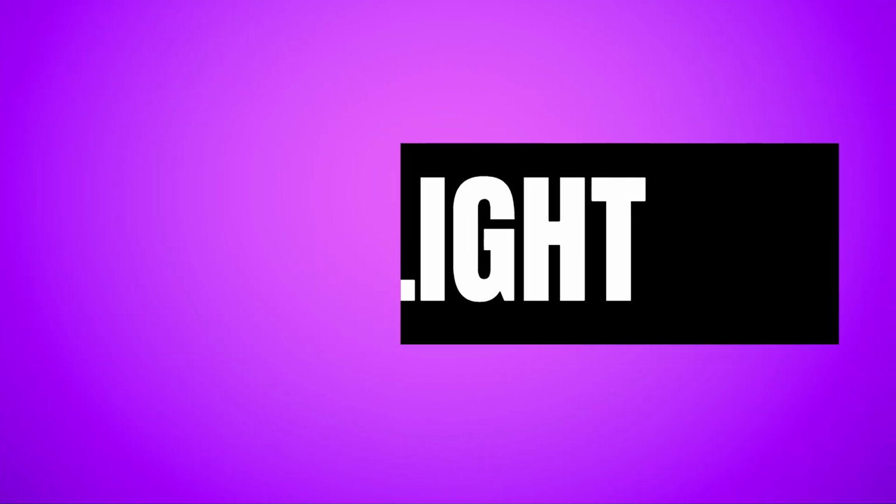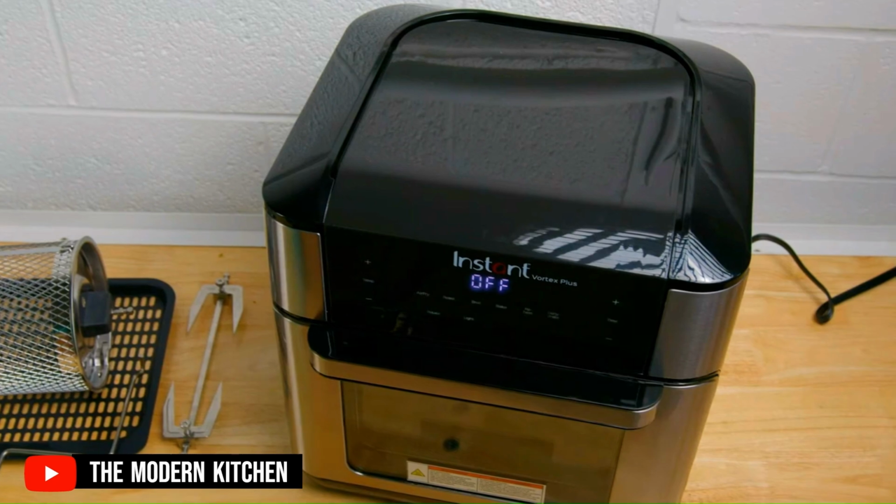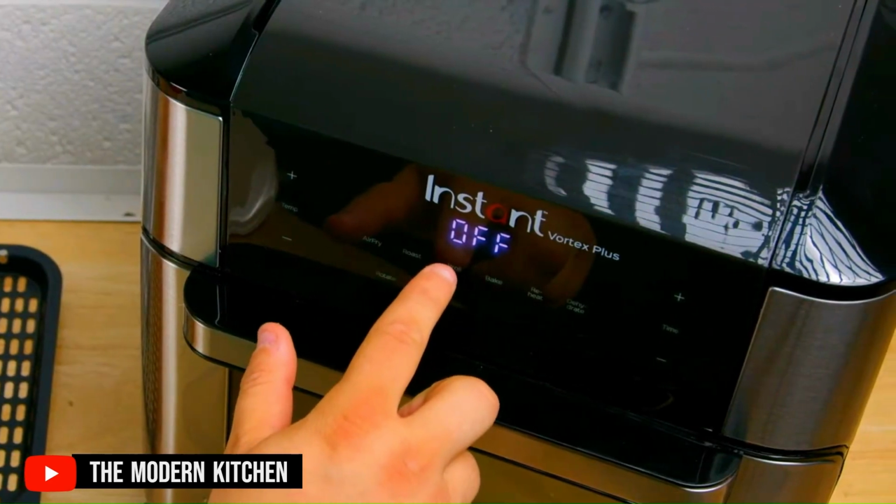Off light. Because the off light remains on at all times, you might have to unplug the unit if you want to save energy. Smell.